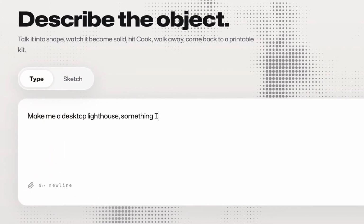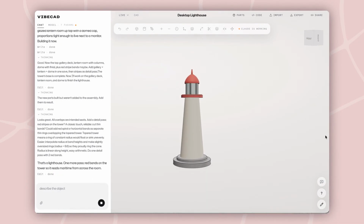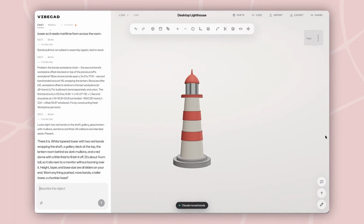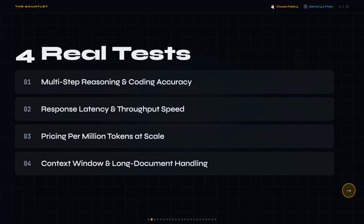All right, so Claude Fable 5 just posted 80.3% on SWE Bench Pro, and Gemini 3.6 Flash came back at 58.7%. That's a 21.6 point gap on the same benchmark, same test conditions. And these two models are not as close as the marketing makes them sound. Both models dropped recently, and if you're picking one for a real workflow right now, this matters.